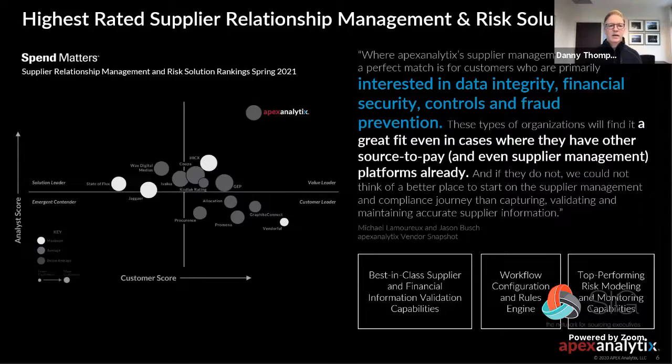Spend Matters, the journalist and analyst in the spend space, do a robust RFI and set of demonstrations of all the solutions in this market, as well as take a survey of customers and their perceptions of their solutions. And they publish this report either quarterly or semi-annually, depending on the year. And Apex, we're just really proud of where we land on this chart. It's up at the top right of the chart, kind of the best in class, and the differences between our solution, what makes it great, is best in class supplier and financial information validation capabilities, workflow configuration and rules engine, and top performing risk management and modeling.